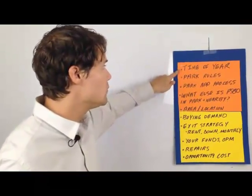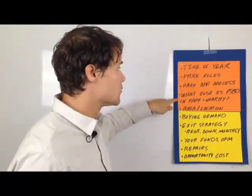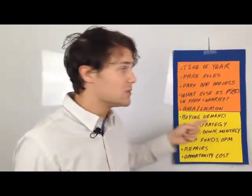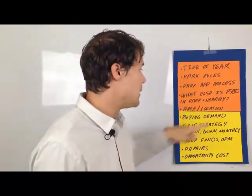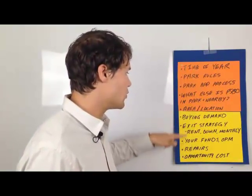The time of the year, the park rules, the park application process, what else is for sale by owner nearby, in the park and also nearby, what else is for sale by the park or nearby parks, the area and location of the home that you're buying, the buying demand in the area that you're buying, the exit strategy that you have. Are you going to rent this home?